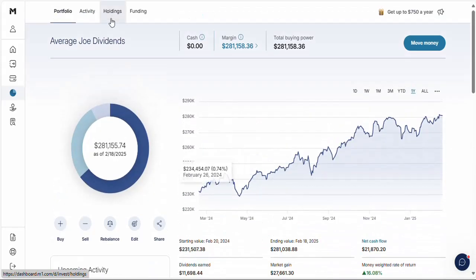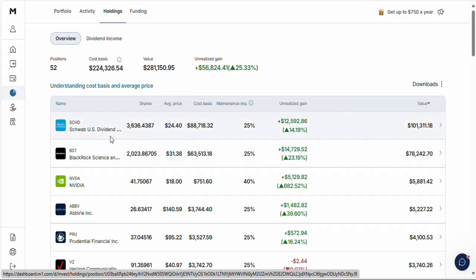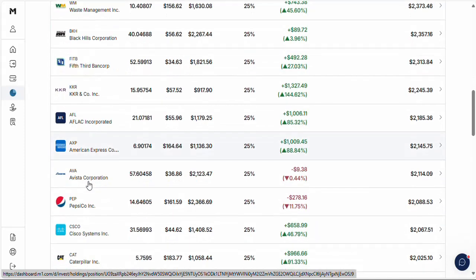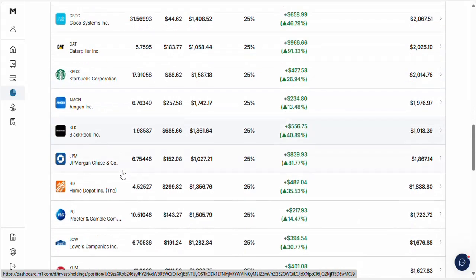far as companies. And right now in the holdings tab, let's click on that. There's 52 positions with most of the money in SCHD and BST. The largest individual holding is NVIDIA. But I'll scroll down, just kind of give you an idea of what's in the portfolio. And it's pretty well diversified into blue chip stocks.